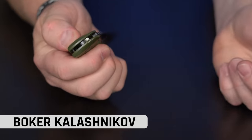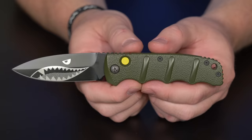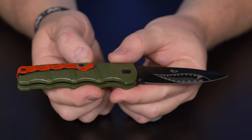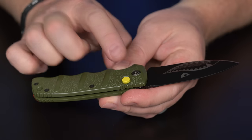Well, Kershaw makes great automatics. The Launch series is amazing, but if you want bang for your buck, we got the Kalashnikov from Boker. All right, guys, this one in particular is the Warhawk edition. It's a great little knife. It's 3.5 inches on the blade, Oz 8 steel. It's got the plunge lock, automatic. Dude, it's a Kalashnikov. That thing's been around forever.